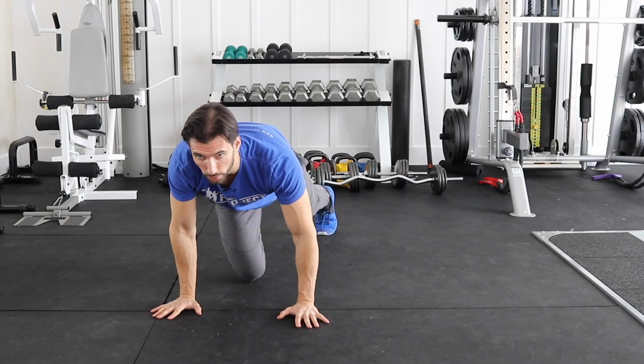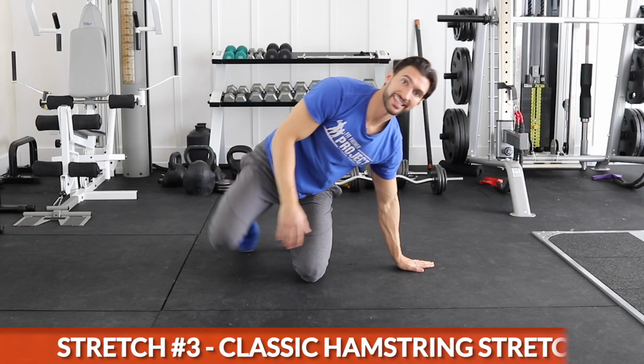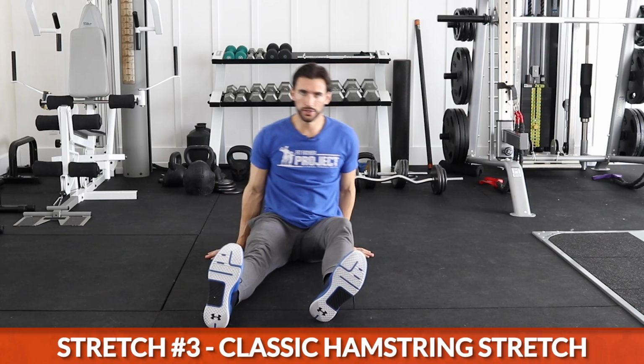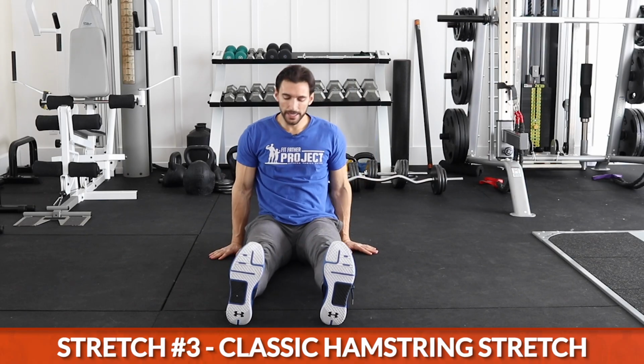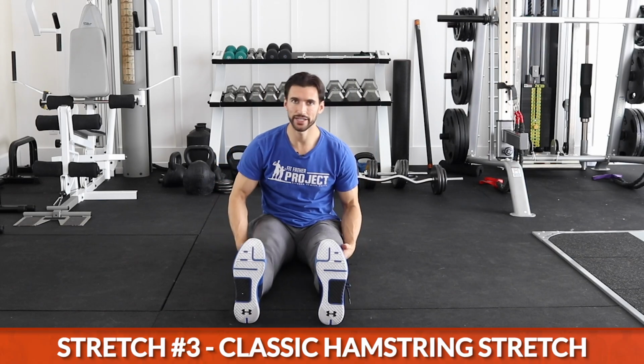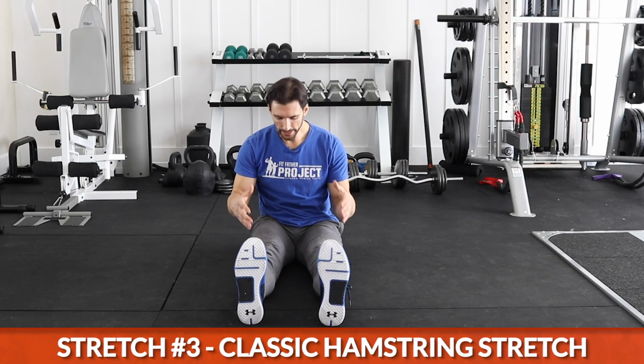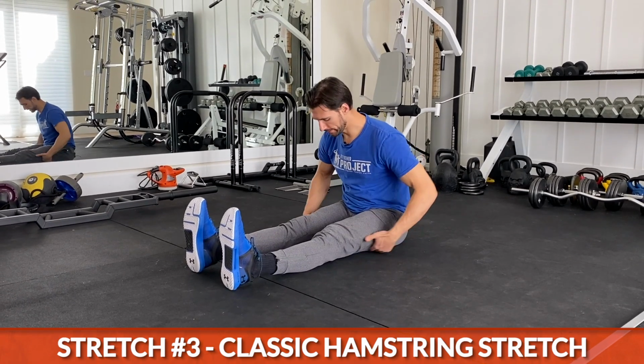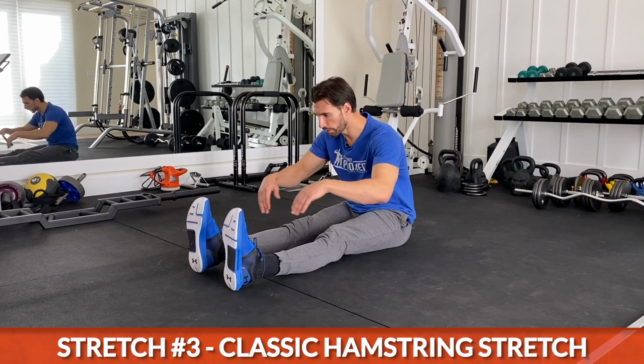So that is the pigeon pose. Next stretch is a classic hamstring stretch, the kind of stretch we might have done back in physical education classes in school. It is amazing, right? These hamstrings get tight for so many of us. So what we want to do is get in this stretch posture right here where we're hinging at the hip, these legs are long and straight, and we're going to reach forward.